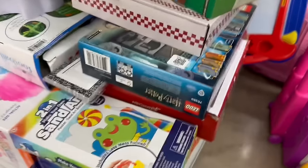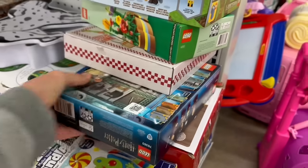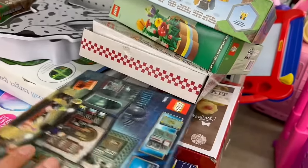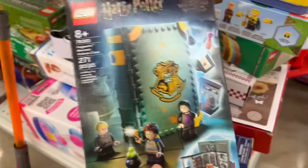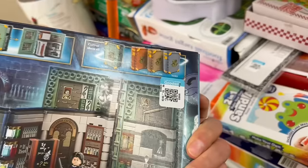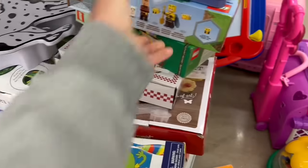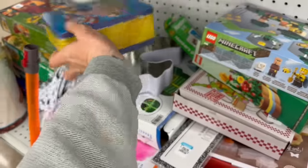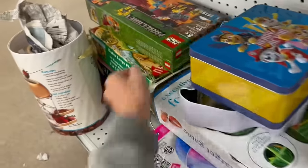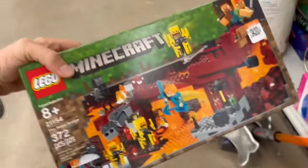We got another Lego set over here. What's this, maybe Harry Potter? Oh, something TMNT, that looks cool. Let's see, what is this? Harry Potter, all right, I'll check that. What do we want for that one? $6 for that. There's a Minecraft. Oh, wow, there's a whole bunch of stuff over here, actually. All right. There's another Minecraft.